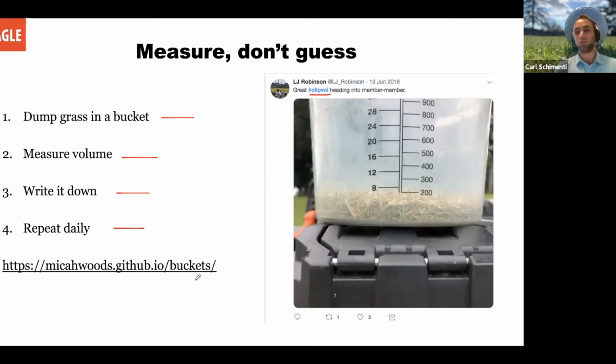What bucket to use and how to look at the data, you can go to Micah Woods, who has an ebook. He wrote a whole ebook on clipping volume. That's how important it is. I'd encourage you to go check it out. But at its core, it's really just a very simple process.